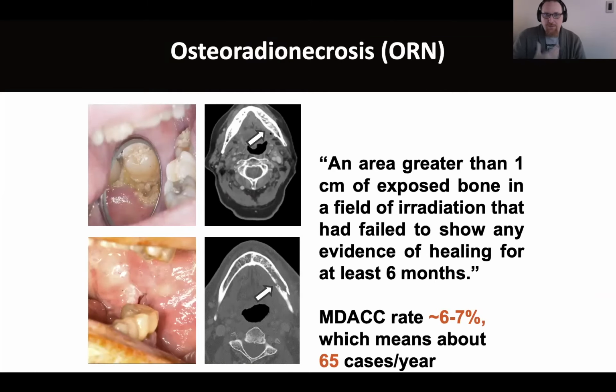Osteo means bone, radio means radiation, necrosis means death. It's literally bone death from radiation in the jaw. And where we see this is when you look in the patient's mouth after radiation, several months to years after, they develop this exposed bone, which is incredibly painful. And that exposed bone can lead to a reduction in the cortical bone, an eventual fracture.